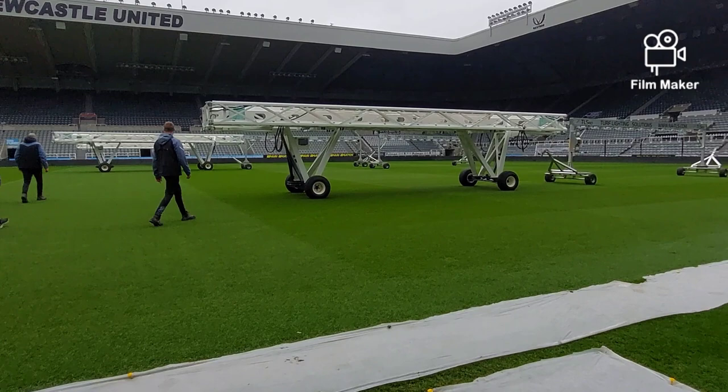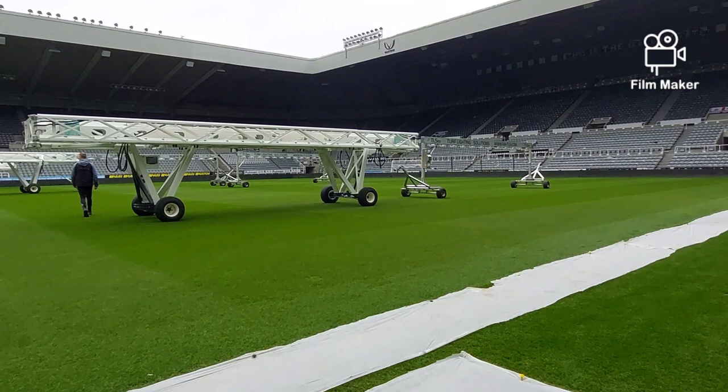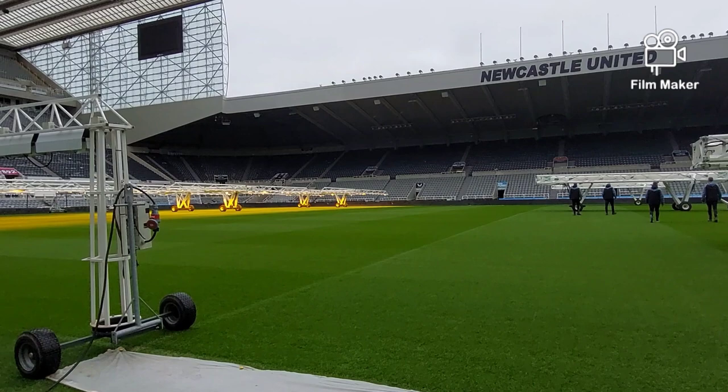The ball camera comes up over the other side of the halfway line. That'll just pop up there. And I think that's about it. Has anyone got any questions? I'll give you a couple of minutes to take.